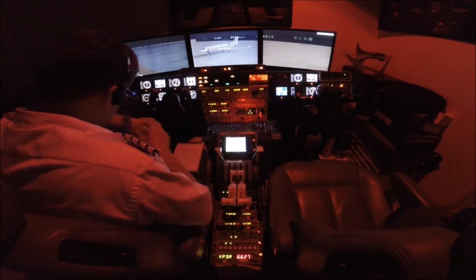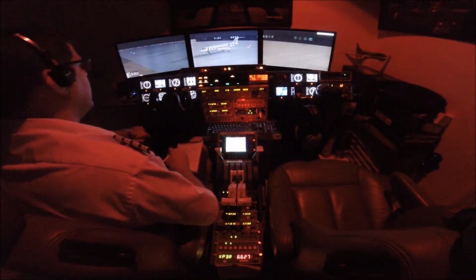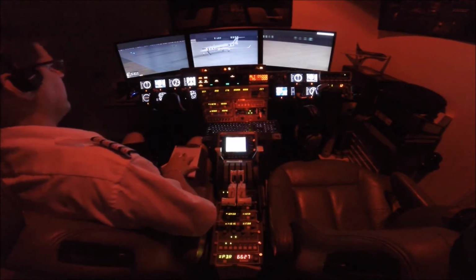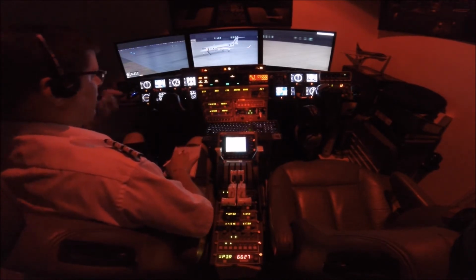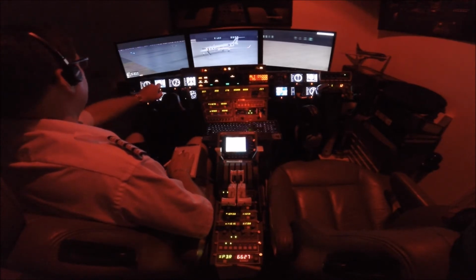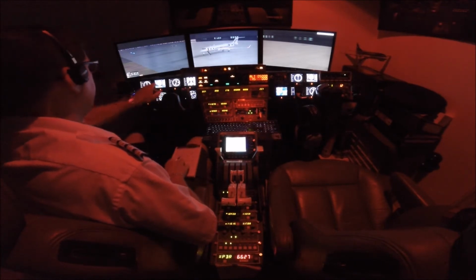Friday night on July 14th. I'm not participating in the normal Friday night ops as I'd like to, but I made a flight from Philly to Toronto and I'm returning to Philly now. So I'm going to call and get my clearance. At Toronto Tower, Gulfstream 4800, we're looking for IFR to Philadelphia.